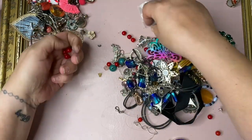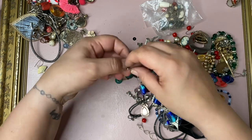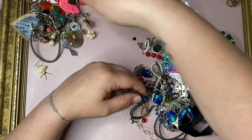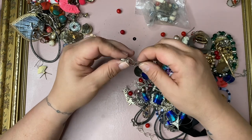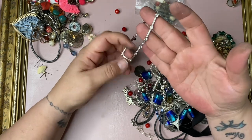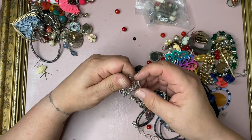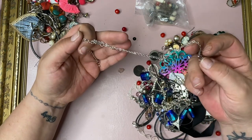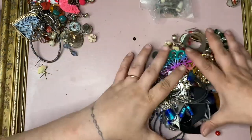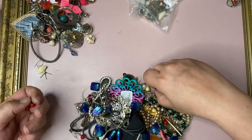Get rid of some of these beads again. Oh, a little giraffe. Earring. Nice little sparkly bracelet. Doesn't have a name on it. It's going to drop a lot. Mandy. And job lot. Broken beads. Earring. More of these beads.